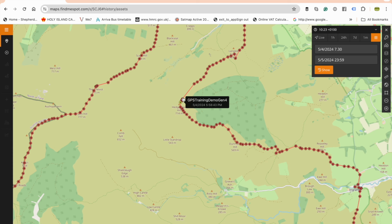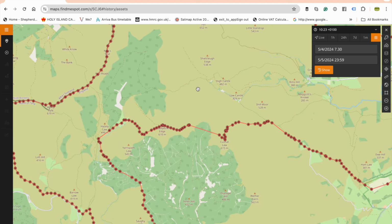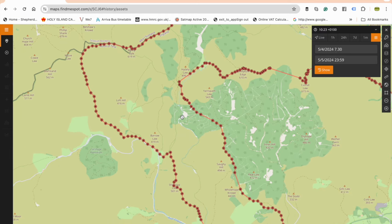If I remember rightly, maybe it fell on the back of my rucksack as I was going uphill. Very steep climb there. Lost a little bit of the tracking there, but overall, I think we've got to be quite impressed by it, and I know it's dead easy to use.